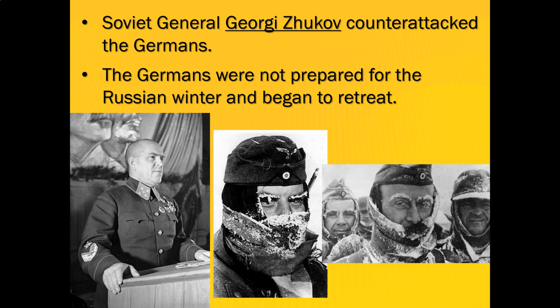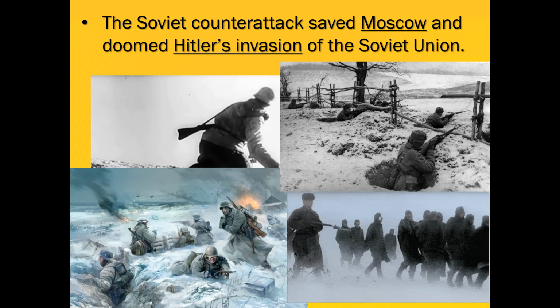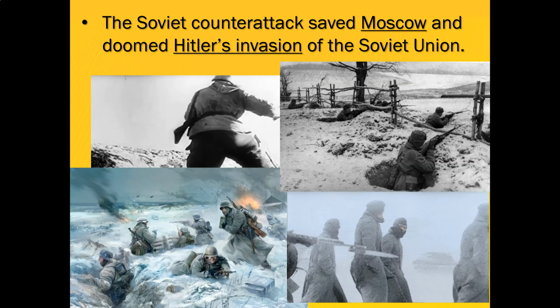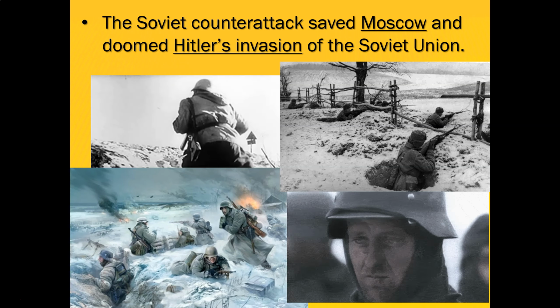So Soviet General Zhukov is going to counterattack the Germans. They launch a massive attack with whatever they can throw together. The Germans, who are exhausted and incredibly cold because they're not prepared for the Russian winter, are hit hard, and they begin to retreat. And so Hitler has really reached his high point, and now things are going to start turning against him. This is going to save Moscow and ultimately doom Hitler's invasion of the Soviet Union.